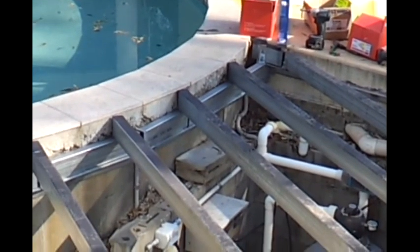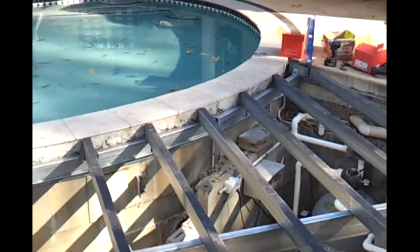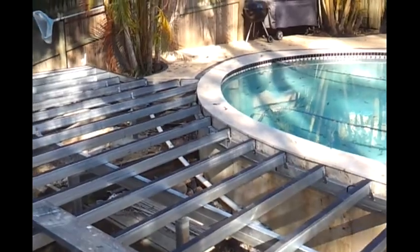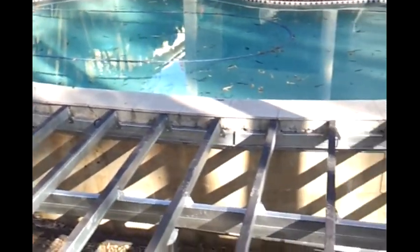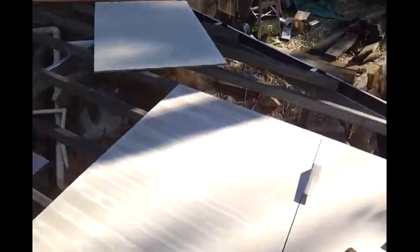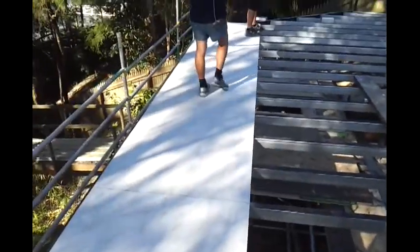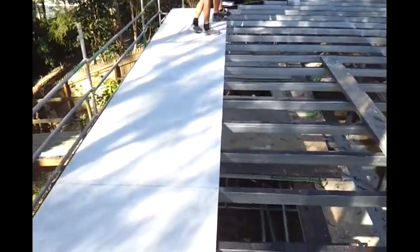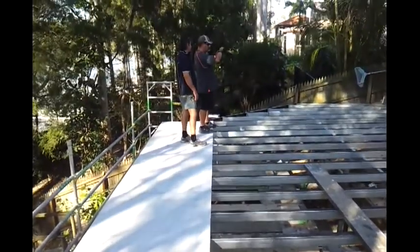You can see our semicircle little joist there, holding up the proper joists all the way around there. It's actually come up quite good. That's how we get our curved edge. And you can see an update on what we're doing. A few sheets down, looking nice, good straight lines, happy days.